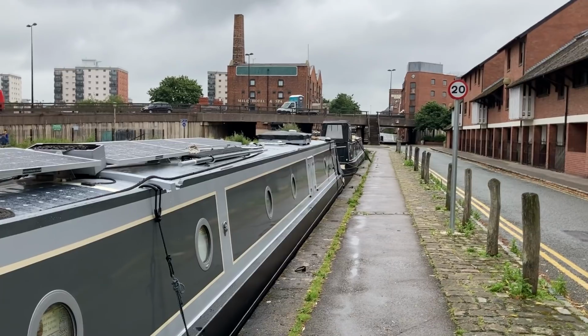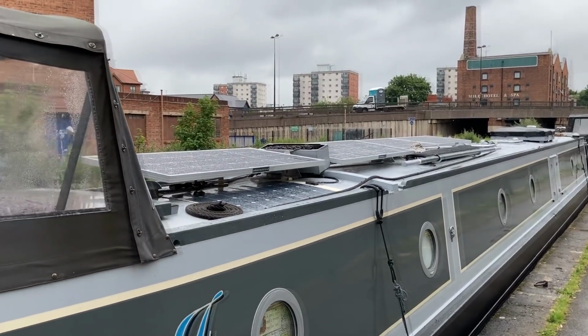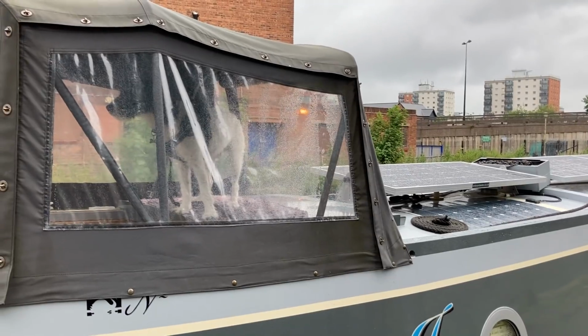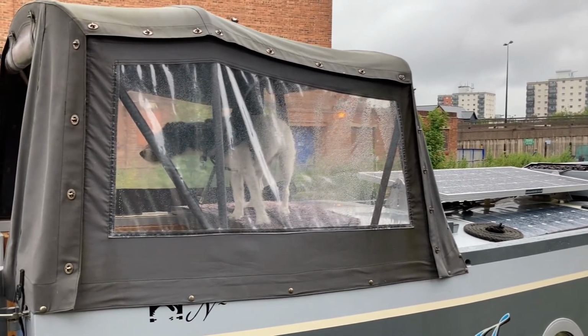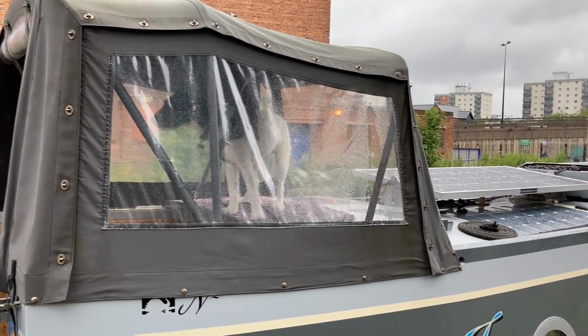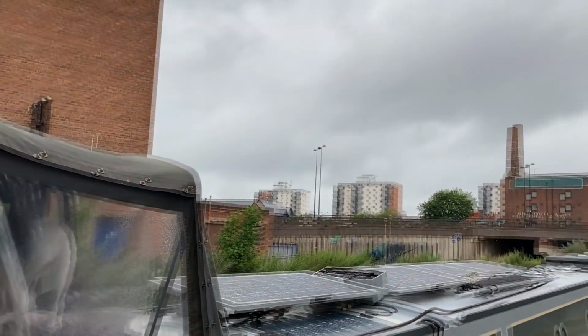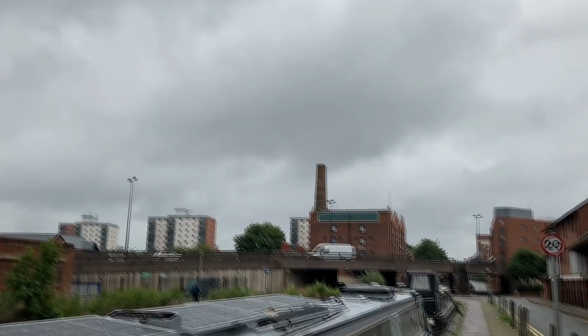Ian is going to be helping us again today through the locks, and so we should make good time through there. And Smudge is ready up there. The canopy's up. Not quite sure what we're going to do with that yet. We might take it down, but the sky says no, but we'll see.